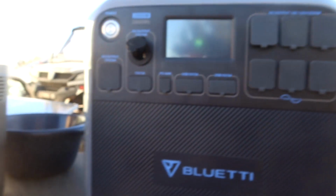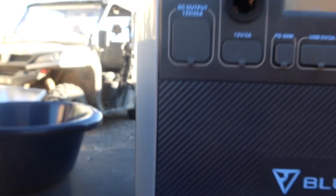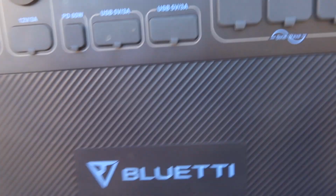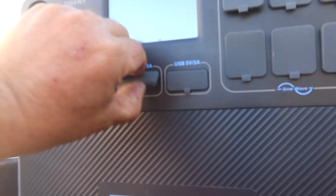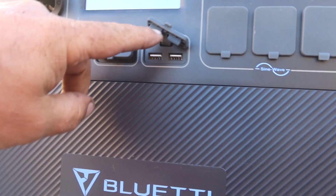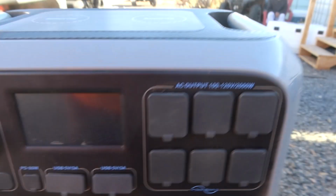There are 6 AC outlets on it. It's got a DC output at 10 amp right there. I can't get that little lid to stay shut. It's got another DC output at 25 amps, and then another 12 volt 3 amp. The PD60, I'll be honest, I have no idea what it is. I should have researched it a little more. Then it's got the USB, 2 of the 5 volt 3 amp and 2 more there. And on top, it's got wireless charging, output of 15 watts, 2 of them.